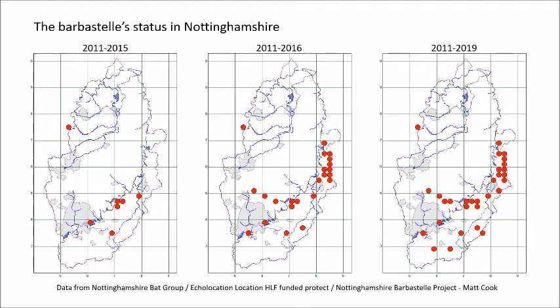Because of that special project, quite a few of us met together to discuss how we find barbastelles and where we look for them. And Matt Cook, who got particularly passionate about finding barbastelles, set up the Nottinghamshire Barbastelle project, which became part of the Echolocation project, and the funding allowed us to buy all sorts of equipment like harp traps and acoustic lures and all the things you need to trap bats.